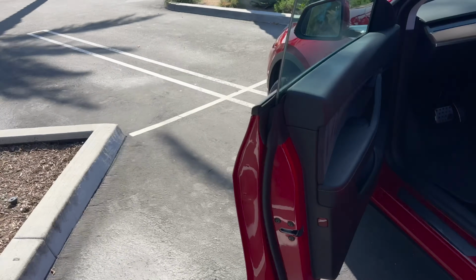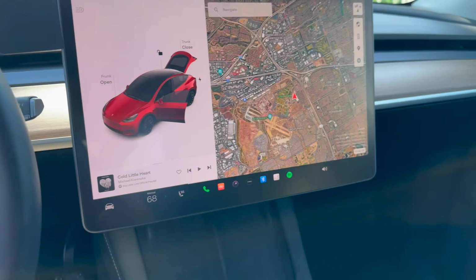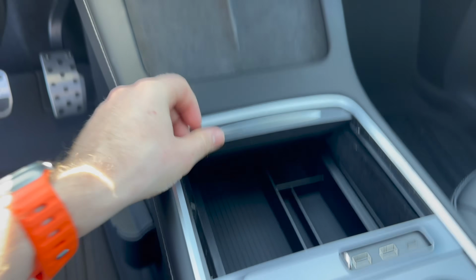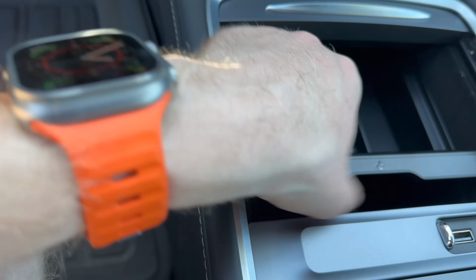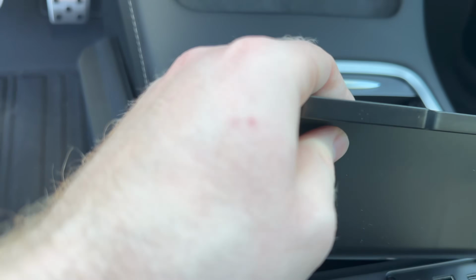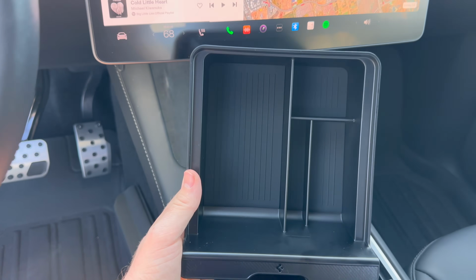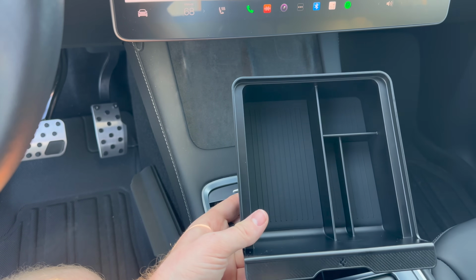Other ones are going to be up in the front, a couple that I like here, and a couple I think you guys will like as well. I mentioned the pedals there. The one, obviously, is the screen protector. They make a nice center console organizer, so that's what that looks like. Here, I'll pull it out so you can see. There's the Spigen logo. They've got a nice carbon fiber accent on a lot of the stuff they make. Here is what it looks like. So you have a carbon fiber little pull area there to pull it in and out.